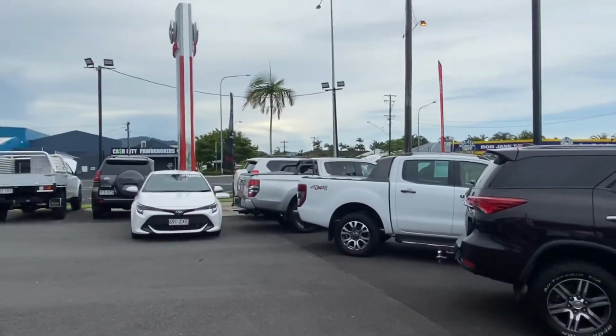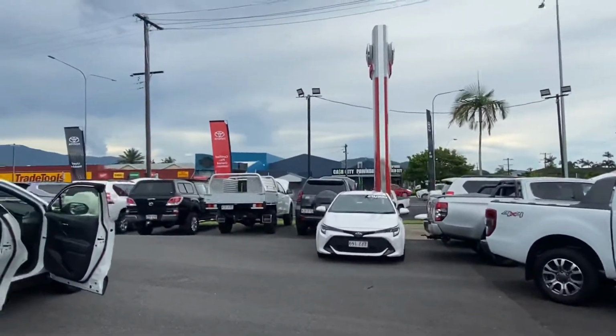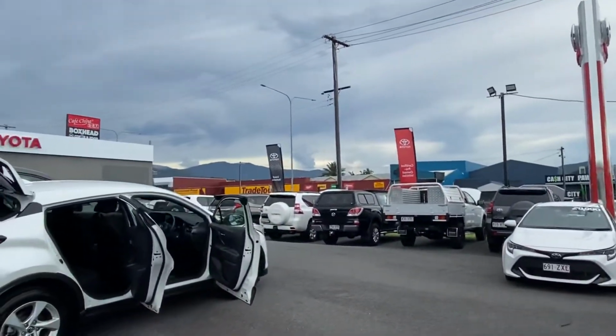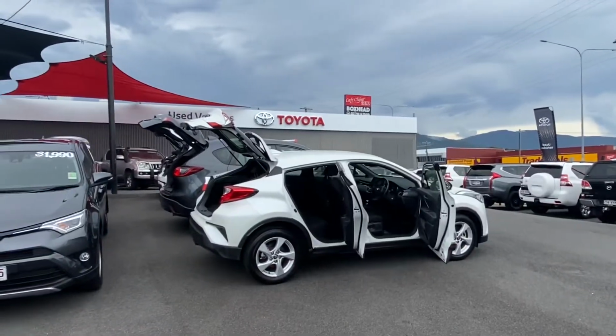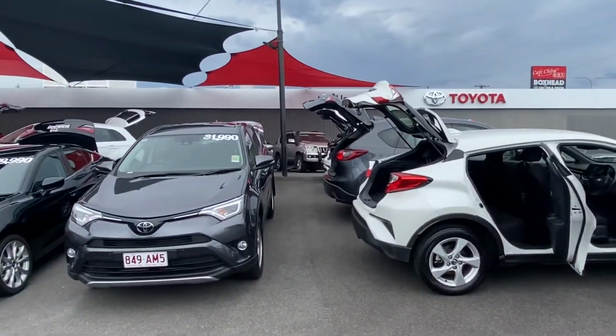At the end of the day, like I said, I'm at our yard in the city. So as you go along Mulgrave Road there, about 1.5 kilometres, you will come across a brand new part of Toyota and Lexus. Parts and services out the back and our second pre-owned vehicle yard just up the road there.